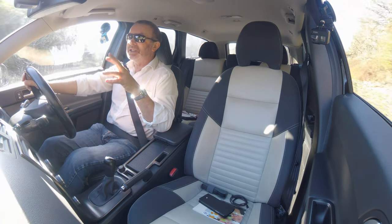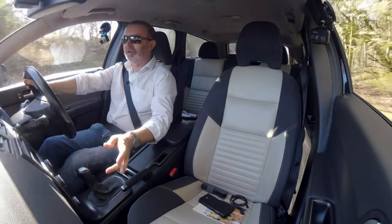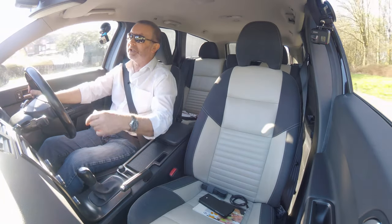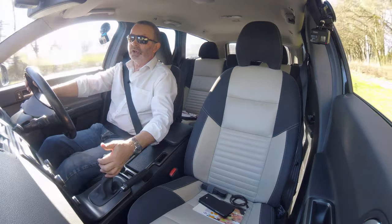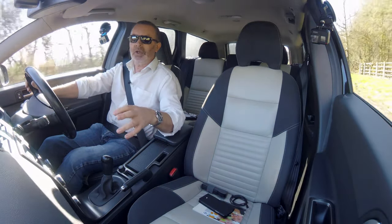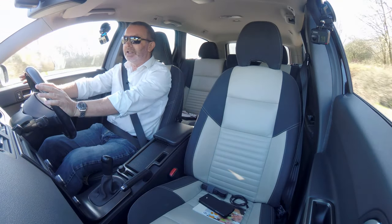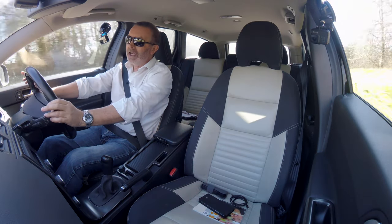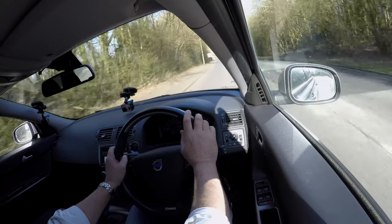I'd be interested to know, if anybody does know, how many people that have Volvos buy a different make of car, because the person who's had this has just immediately come and bought another Volvo for us with the same colour interior and the same colour exterior. And I'm pretty sure that Volvo owners must be the most loyal of them all.